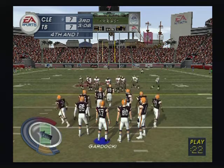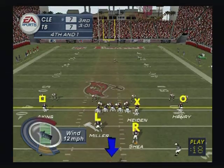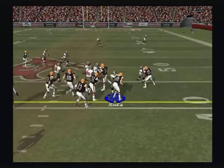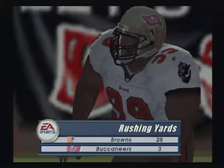Fourth and 1 coming up. Ball on their own 40. Gerdaki is just about ready to punt this one away. They run a fake. Loses the defender. Sap was in on the play again for another tick on the stat sheet.